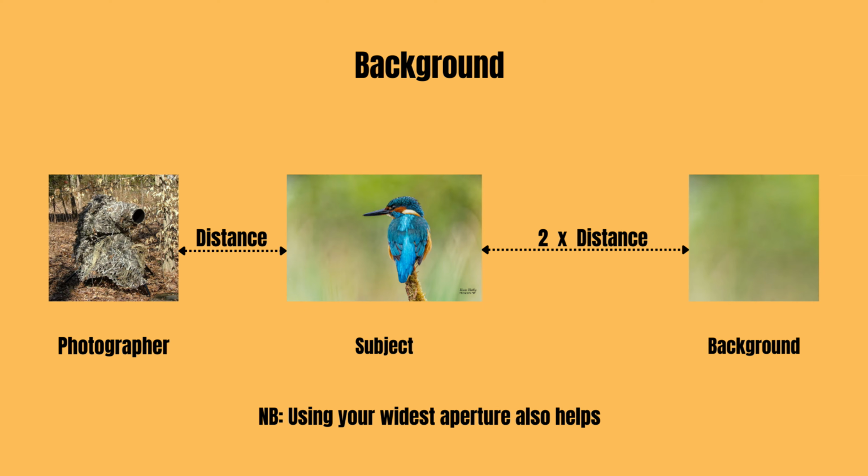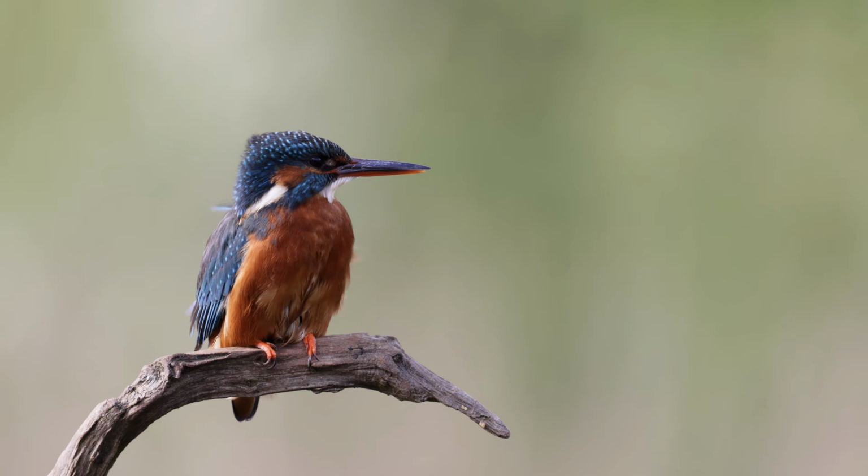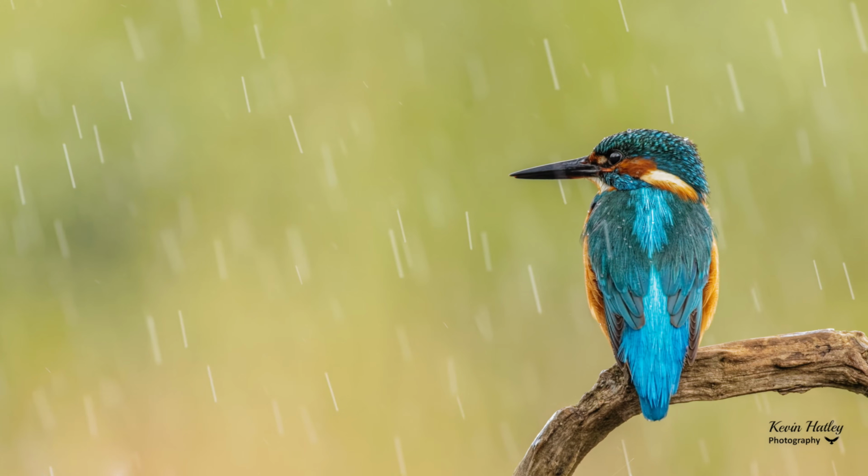So in basis, the distance between you, the photographer, and the kingfisher, the distance from the kingfisher to the nearest part of the background should be at a minimum twice the distance between you and the kingfisher. That's the minimum. But the greater the distance between the kingfisher and the background, the more likely you're going to have a good clear background to your image, and your kingfisher should pop. So tip number 2 is think about your background.